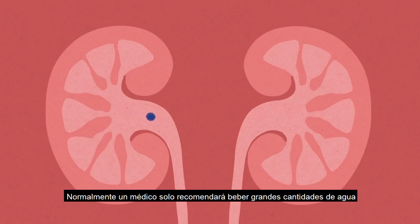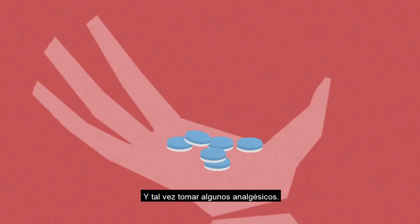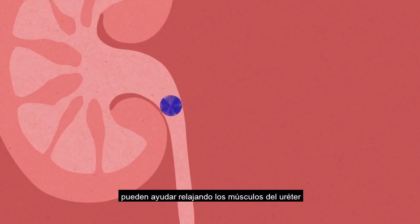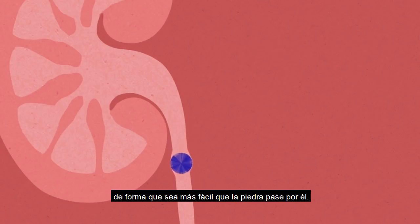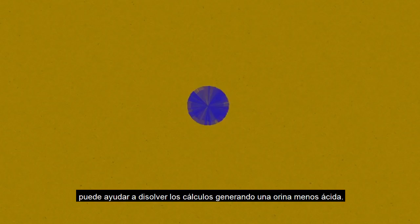A doctor will often simply recommend drinking large amounts of water to help speed the process along, and maybe taking some painkillers. If the stone is slightly larger, medications like alpha blockers can help by relaxing the muscles in the ureter and making it easier for the stone to get through. Another medication called potassium citrate can help dissolve the stones by creating a less acidic urine.